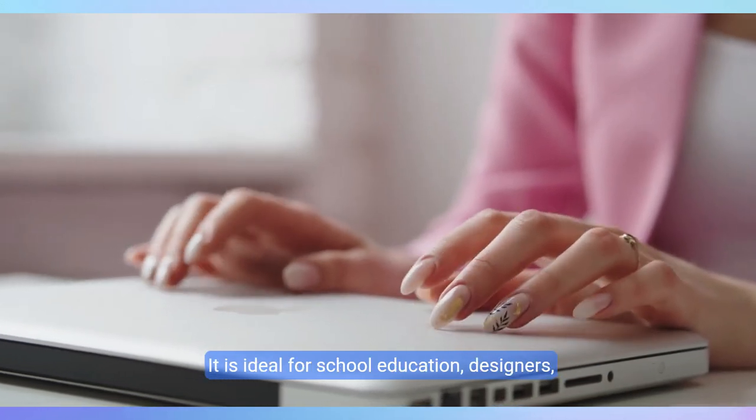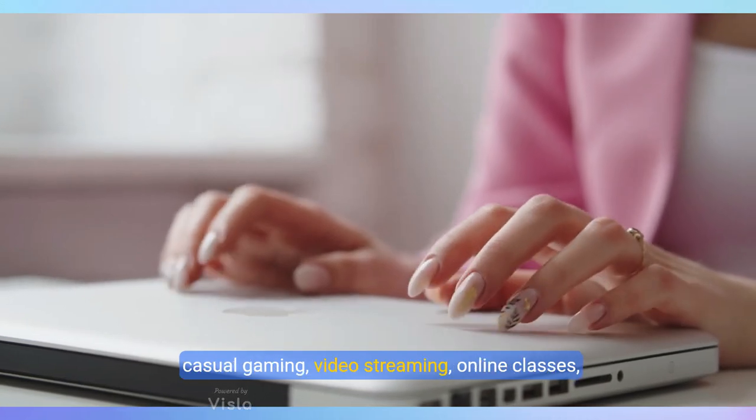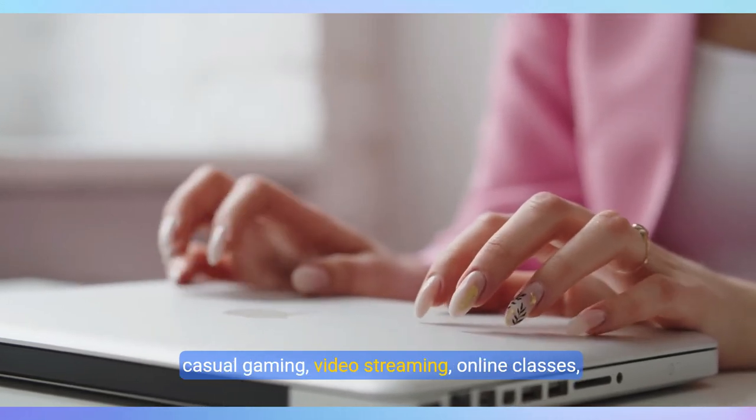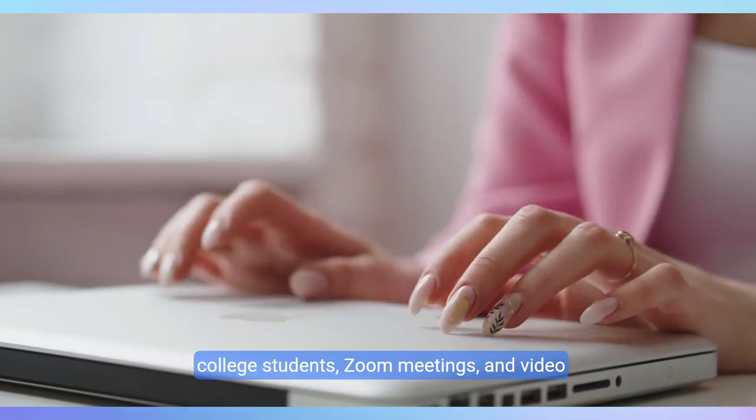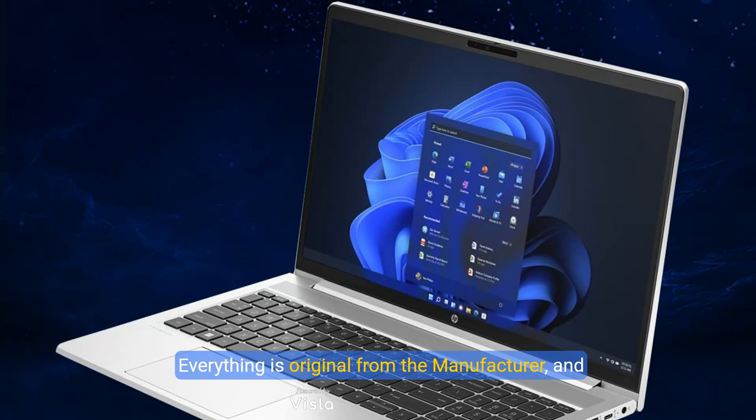It is ideal for school education, designers, professionals, small businesses, programmers, casual gaming, video streaming, online classes, college students, Zoom meetings, and video conferences. Everything is original from the manufacturer, and it comes with a 1-year warranty from HP.